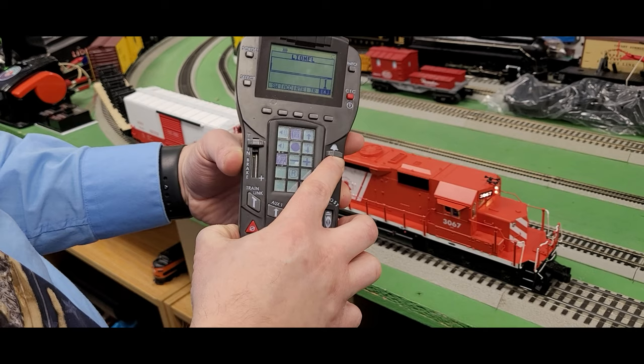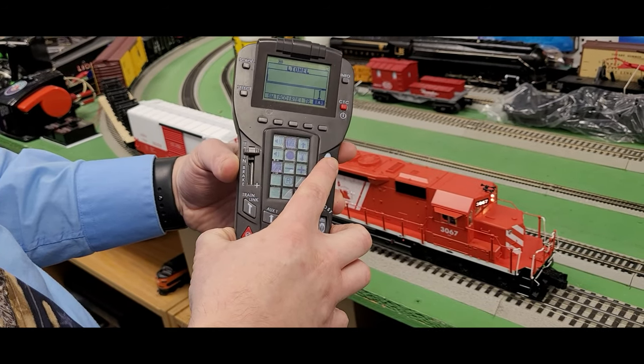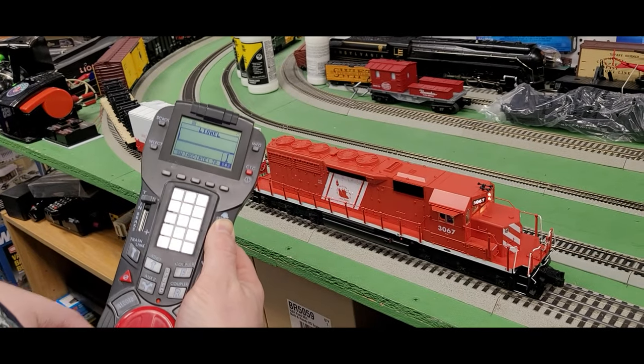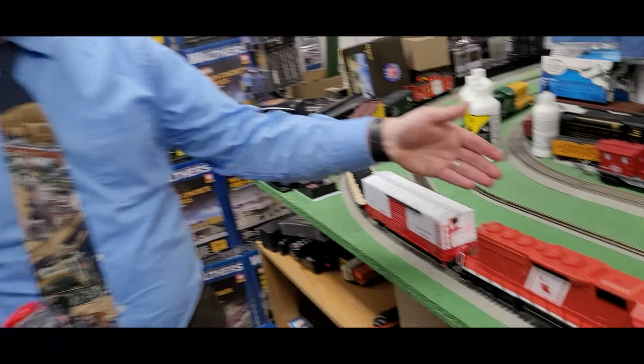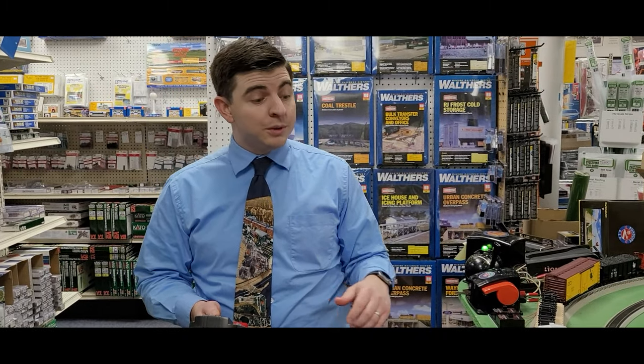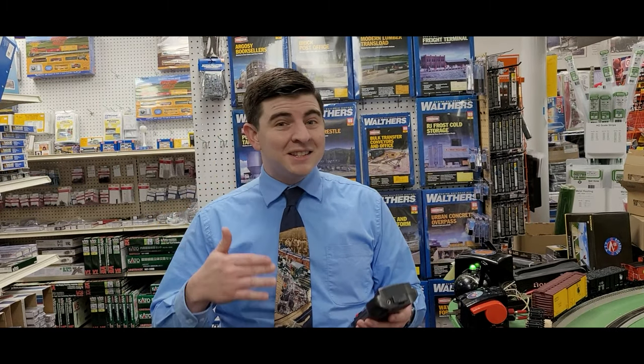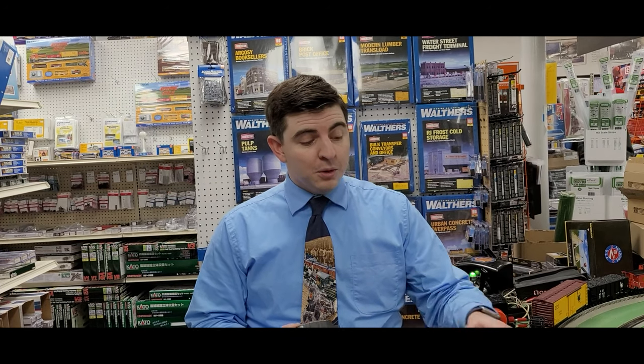And then finally, I'm back where I started from. So that's a really neat feature that's happening in these brand new legacy engines. Another neat thing that they have, which I think is really cool, is the crew talk features. In the past, Lionel engines have truthfully been a little bit hokey, the same generic things over and over again. Well, they've really done a lot to update the crew talk features.